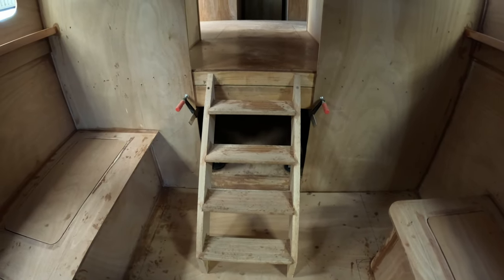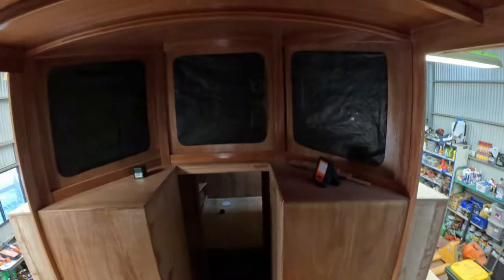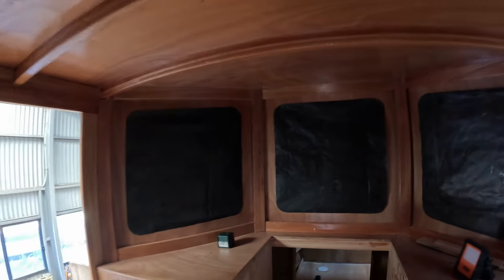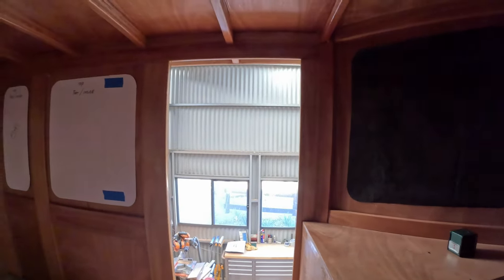Not sure about these steps. I think I'm going to make them with slightly wider treads. They're not bad to go up and down, but I think we can do better. Okay, here we go. Those black plastic templates are just roughies. I'm going to make white cardboard ones today that will be accurate. And that, of course, is where the door is going. And that'll have a window in it.